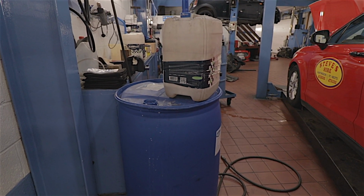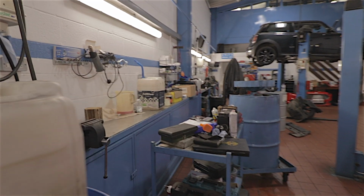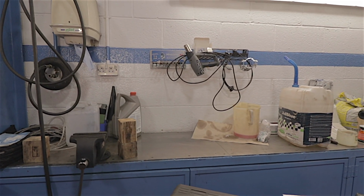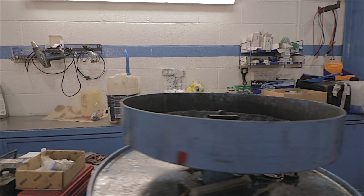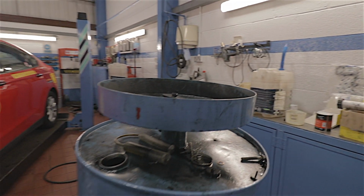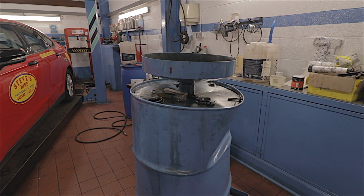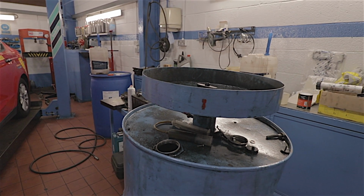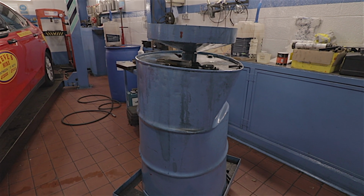This horrible stuff here is AdBlue. A lot of the Transits we've got here now, they all take AdBlue. Disgusting stuff. A lot of bench space, although it's a bit messy at the moment, because we tend to fling things when we're busy and they just get left around, but we have a clear up from time to time. These are our oil drainers. You can lift these up to whatever height you want, and then we have these drained every few months.